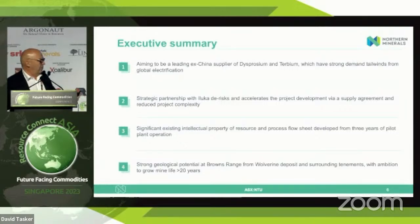The mine has been well established for a long time, not as an operating mine at scale, but as a pilot plant. We've had a pilot plant there for 3 years, and that gives us a very large element of de-risking the production process on the way through. The flow sheet is well developed, and really it's a matter of getting this thing into production.